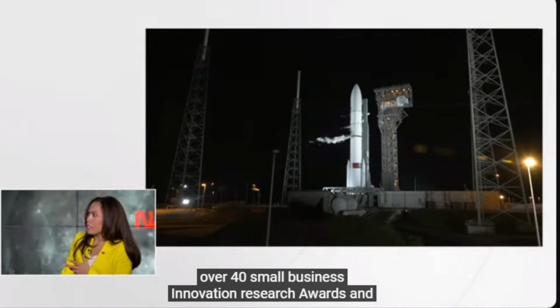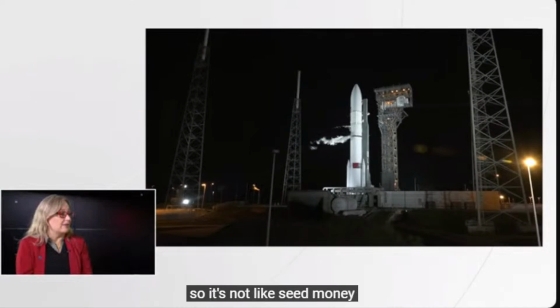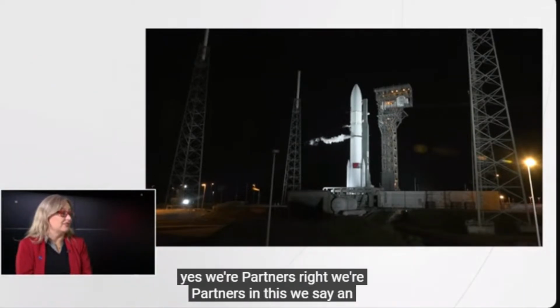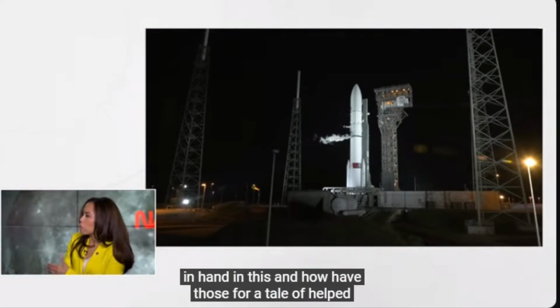So is that essentially like seed money? Is that how to consider it? Yes, we're partners, right? We're partners in this. We say at Artemis we're going together, and we mean it. We're invested hand in hand in this. And how have those financial awards, how have those helped Astrobotic?